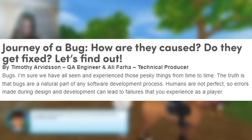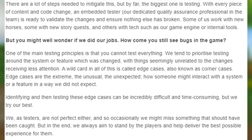The truth is that bugs are a natural part of any software development process. Humans are not perfect, so errors made during design and development can lead to failures that you experience as a player. There are a lot of steps needed to mitigate this, but by far the biggest one is testing. With every piece of content and code change, an embedded tester, our dedicated quality assurance professional in the team, is ready to validate the changes and ensure nothing else has broken.